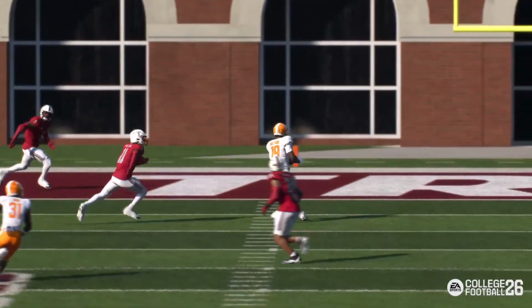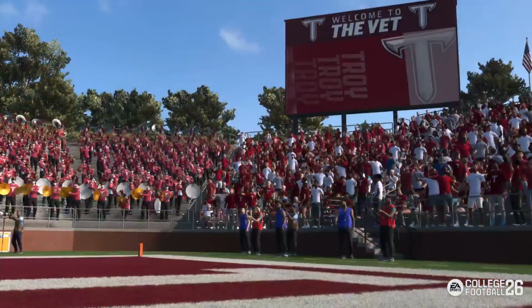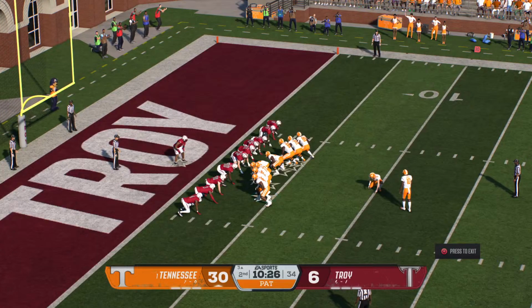I bet he can't lead the band, Reese. I bet he's not allowed to do that. He's having himself a day, but he's not there yet. But, man, putting up some stats, doing what he wants. This offense is absolutely cooking.